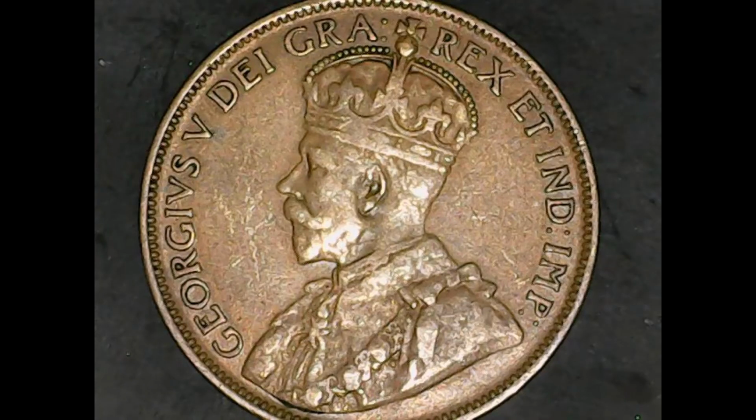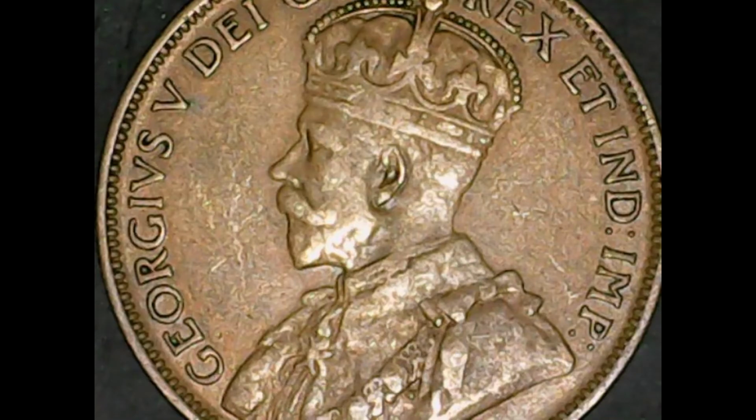Okay, as you can see, this is George V. George V, King by the grace of God and Emperor of India, is what it says. As far as detail goes, it's very high in detail. I wouldn't say the fields are the best, but this coin would definitely score relatively high, just because it's 101 years old and it still has all its detail, which is good.